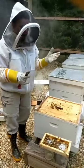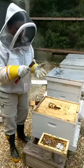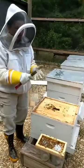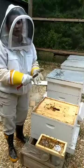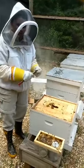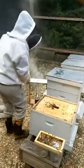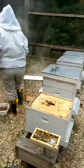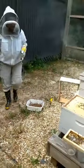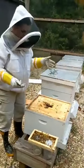When they go out and forage, they collect water, they collect nectar from flowers, they collect pollen, and they also collect sap from different trees and plants. They collect sap to make a product called propolis. And propolis, I'm going to move my smoker a little bit further away from me. Propolis actually acts like bee glue. It's the duct tape of the bee world.